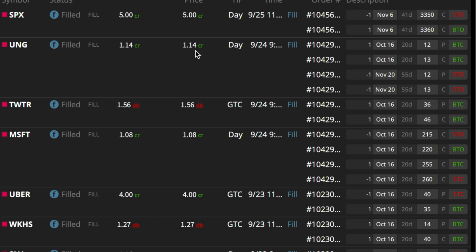So call it 30%, 35%. We'll look to take that one off. SPX, this was a trade I just did on Friday. My deltas were getting a little positive, and just going into the weekend, I wasn't opposed to getting into the negative with my deltas.